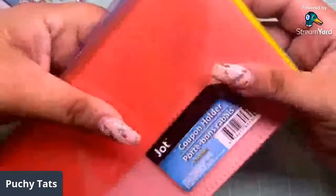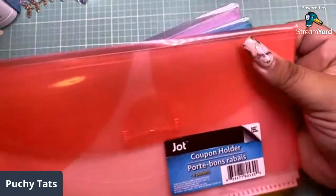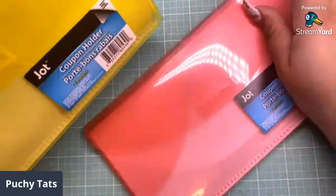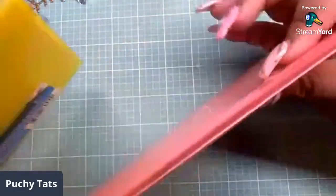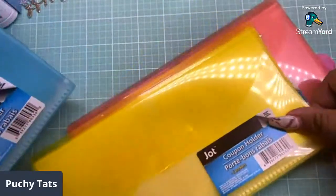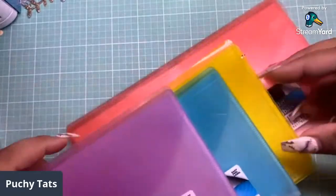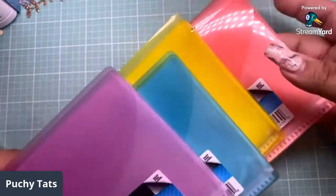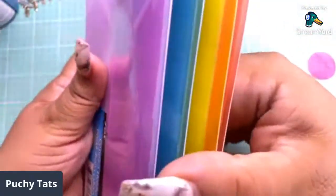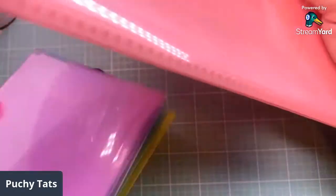At Dollar Tree, they had these coupon holders, and they had them in all these colors, guys. My daughter convinced me to grab every color. The yellow, the blue, and the purple. Really pretty colors. My daughter was saying, Mommy, you can put these together and make a nice little book. And I'm like, that's a great idea, baby. So it's a coupon holder.